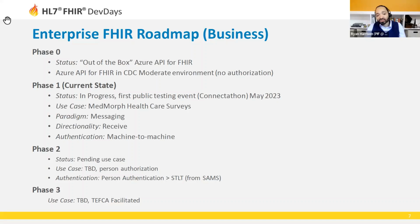So I'm not going to get into detail on what TEFCA is. It stands for the Trusted Exchange Framework and Common Agreement, but suffice to say it's the United States' latest iteration of trying to do networked exchange. That is, if I have a person show up in a hospital in California, how might they query the network to see where that person has been seen and get records on them? The first iteration of TEFCA, which is available starting now, is using CDA documents, and in the future, they plan to onboard FHIR. So for phase 3, we want to intersect these two roadmaps. When TEFCA FHIR adoption starts, we want to have use cases available for the CDC to use TEFCA for public health.